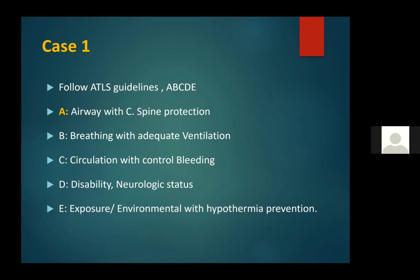Okay, we have seen children come, most of the children, when they are involved in a car accident, most of the time they mainly have head injury. And with the head injury, sometimes they may have deformity of the lower limbs. So you have to be careful when you are dealing with them. You have to expose, but you have to make sure that they won't go into hypothermia. So we will follow ATLS guidelines, which is very important. Okay.